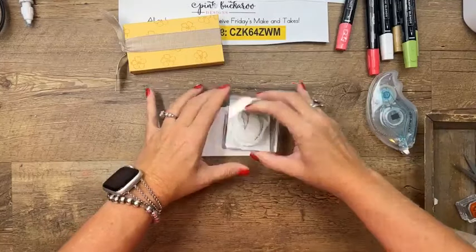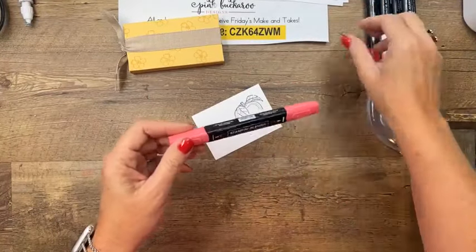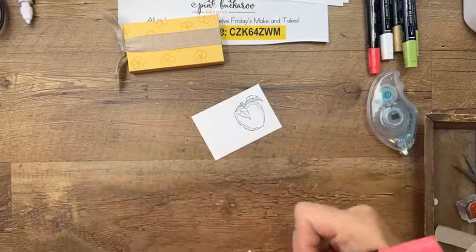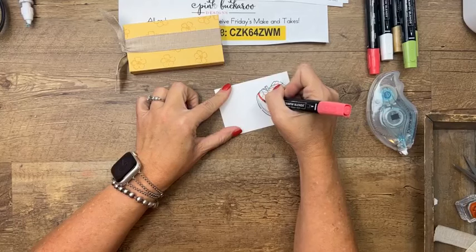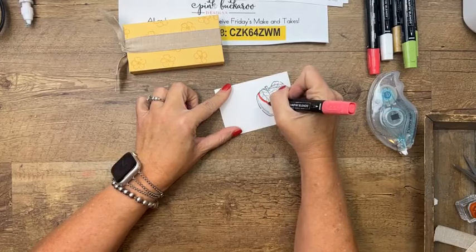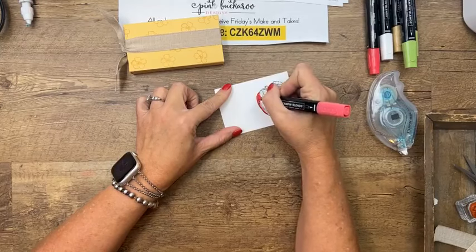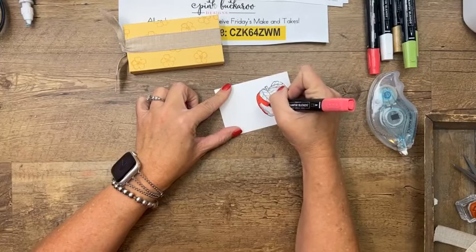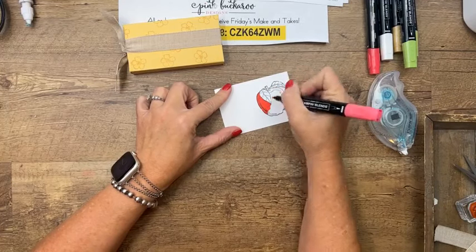This time we're going to use the single apple, Memento Black. And this time we're going to use Sweet Sorbet. And I don't know why I decided to use Sweet Sorbet. Maybe it's because when I opened the drawer to get some DSP out, it was the first one I saw and I grabbed it. So that's why.